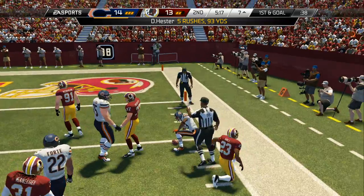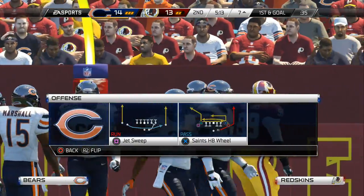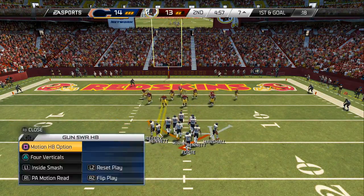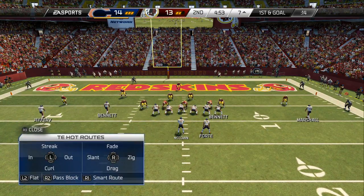Good job by the offense. Get another first down. You can tell by looking down on the field. The defense, hands on their knees. They are getting tired. First down, following the long play.